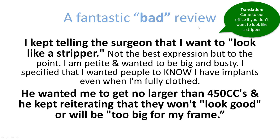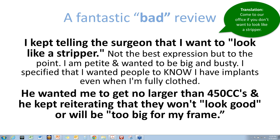And this is our favorite negative review, from someone who wanted to look like a stripper. Reading this, my feeling would be this is an honorable doctor, and not that this is a negative. It says something much more negative about the patient than about the doctor. So all bad reviews are not necessarily bad reviews to a potential consumer.